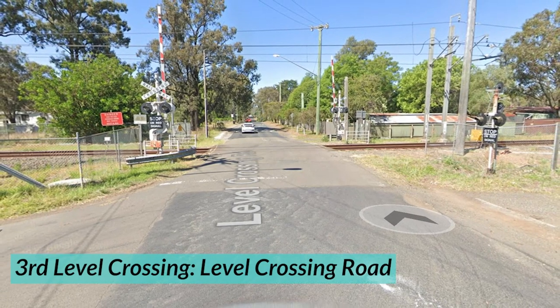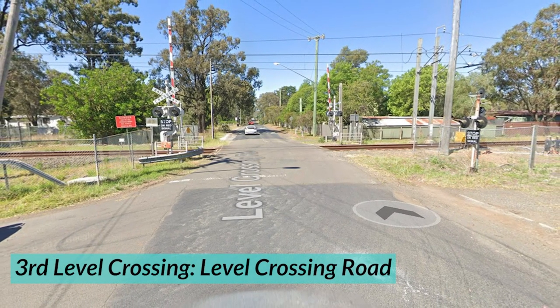The uniquely named Level Crossing Road is located about a kilometre north of the station.